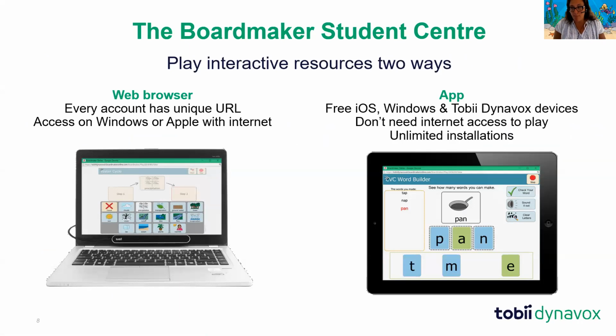There is the web browser. So you have to have a constant connection to internet. You can go on any Windows or Apple computer and use whichever browser you like. So whether it's Chrome or IE, whatever. So that's one way to get your resources that you've created in front of your learners.